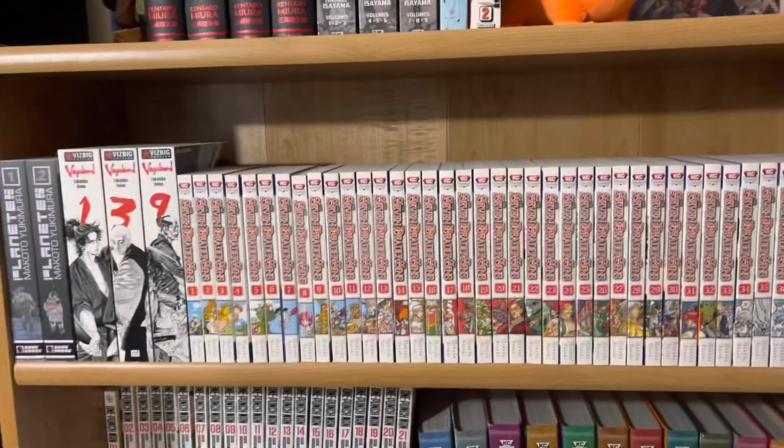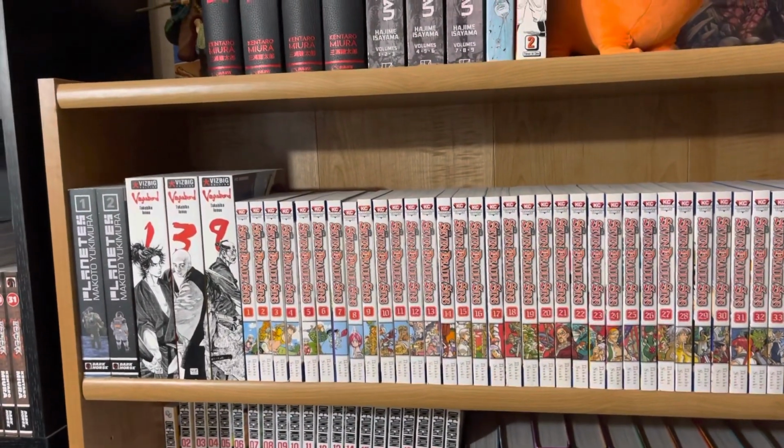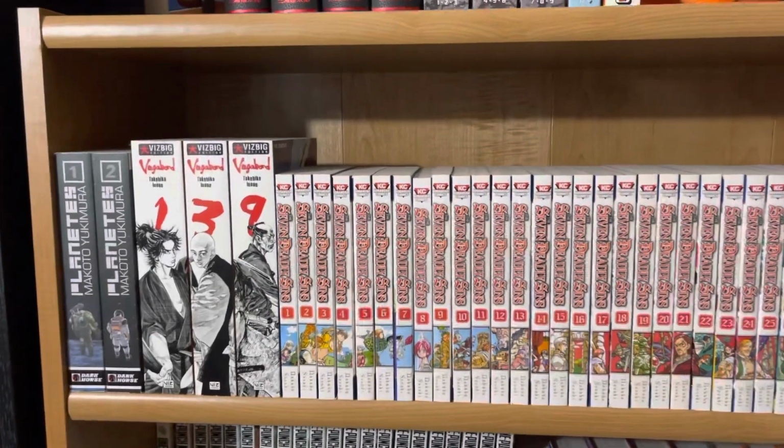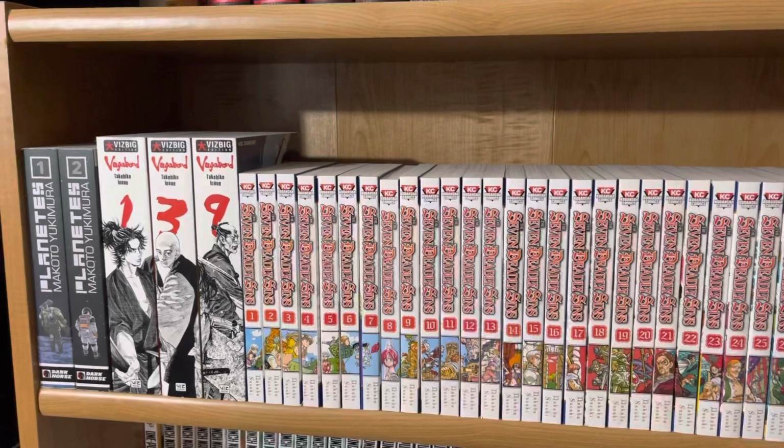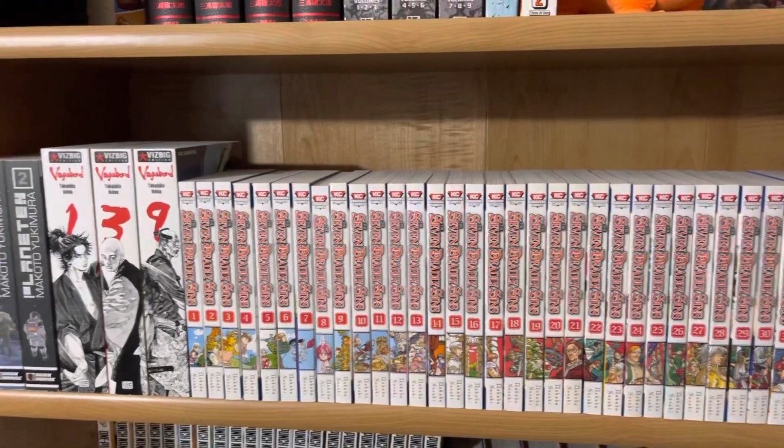Currently ongoing. All right, guys, up here on this top shelf, what a fantastic looking shelf. We got Planetes complete 1 and 2. Haven't given that a try yet. And to the right of that, we have some miscellaneous Vagabond volumes 1, 3, and 9. Not on my top priority, but we'll eventually get around to it.